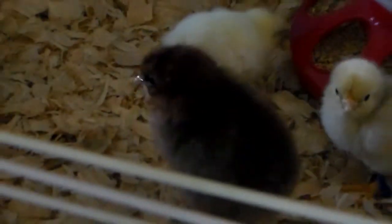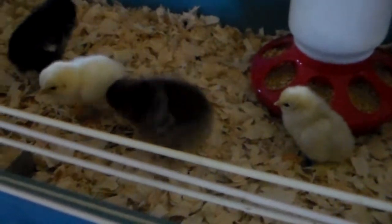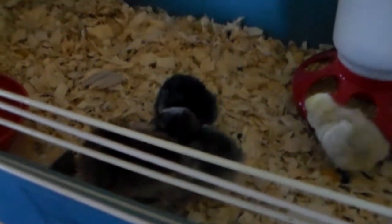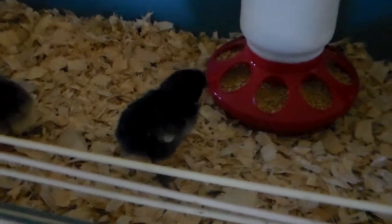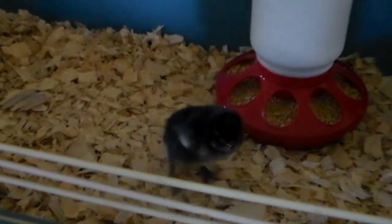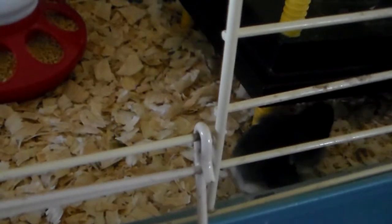This one, let's see if I can get the camera to behave, is reddish colored, although the lighting isn't great here. And his, or actually hopefully her, name is Grackle. And the black one here is, well, black, and her name is Junko. I'm hoping they're both hens because I already have a cockerel named Starling, and, you know, I kind of need pullets in order to breed then.